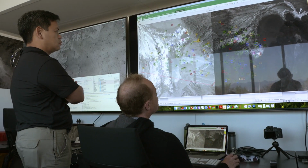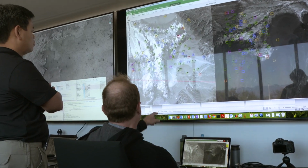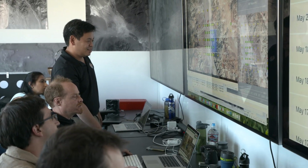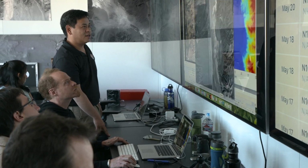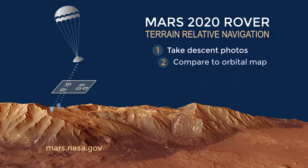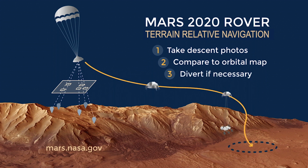What terrain relative navigation gives you is the ability to avoid hazards that you already know about. So large hazards, hills, craters, things that you've seen before. With the camera, we take images as we're descending, and we match pieces of the image to orbital imagery that we have stored on board. And if we make many of these matches, we're able to figure out where we are relative to the map.